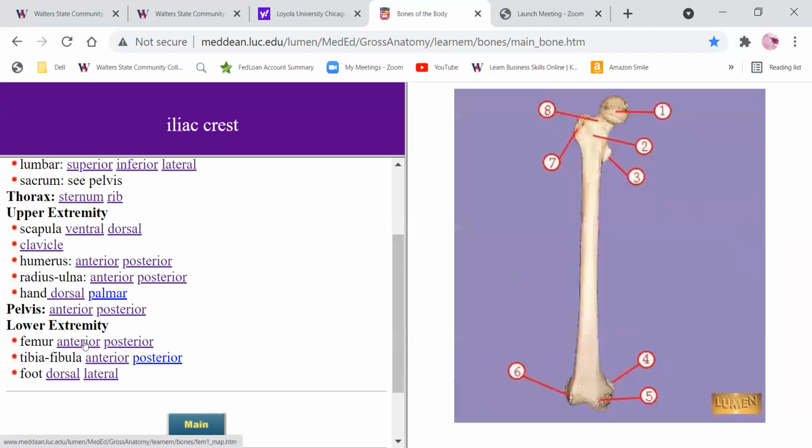So, now, femur. The head of the femur, number 1. Now I'm recording all this, by the way, so if you have a desire to watch this again, feel free. So there's the head of the femur. Number 2 is the intertrochanteric line, because we have trochanters instead of tuberosities or tubercles here. So that means number 3 is the lesser trochanter, because it's on the same side as the head. And that makes number 7 the greater trochanter. So 1 is the head, 2 is the intertrochanteric line, 3 is the lesser trochanter, 7 is the greater trochanter, and 8 is the neck of the femur.